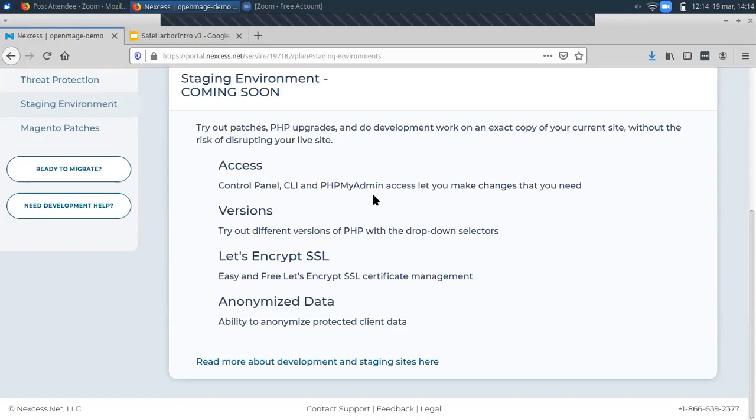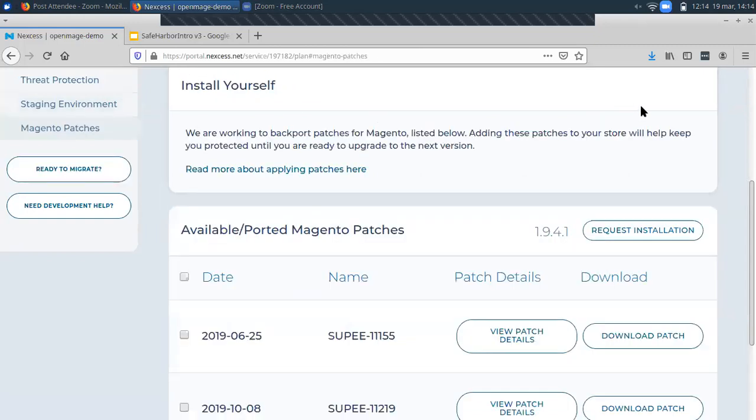Don't do that in production. Don't try to do that in your live sites. Try to use this feature. There are many ways to do it, but we are offering this natively with 1 click from our portal. So that's something.